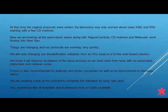With these things changing so quickly, you really have to look at it. We're now changing our decalcification solutions from an HCl-based to a formic acid-based solution. We had a previous director who figured if it was working, there was no point in changing it. And even using HCl, he couldn't understand why he got beautiful kappa lambda until it was carefully explained to him. We have now changed again, and things are getting better. Formic is also recommended by antibody and probe companies, as well as an improvement to the general stain. We're currently awaiting funds to complete the transition by early next year.